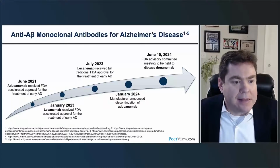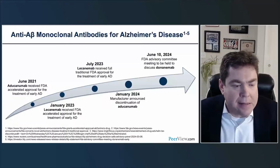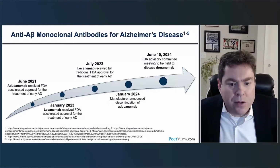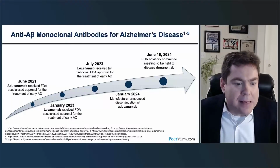The FDA granted accelerated approval for this drug based on a very clear signal that the drug was removing plaques from the brain on PET scans. But this decision was controversial because the clinical benefit was less evident from 2 phase 3 studies that were completed. And in fact, this drug was ultimately pulled from the market in January of 2024 based on limited clinical uptake and reimbursement. Lecanemab is another antibody that targets amyloid plaques.